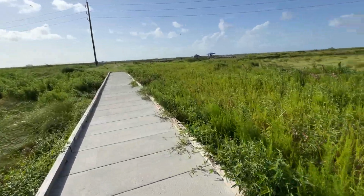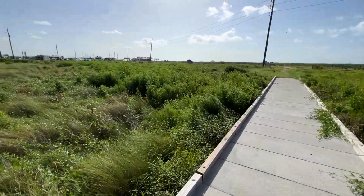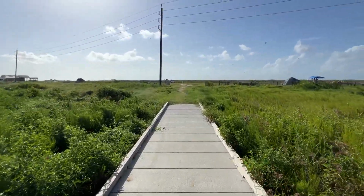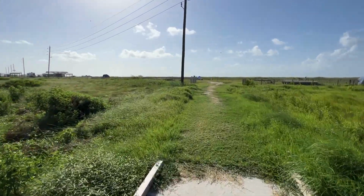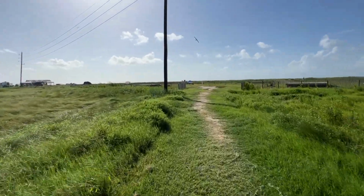just to kind of give you that feeling out here. Everything is well kept, but you know, they try to give you the experience as well. And so this is really nice. A lot of birds out here. Pelicans. You guys will see a lot of pelicans.